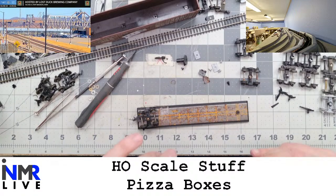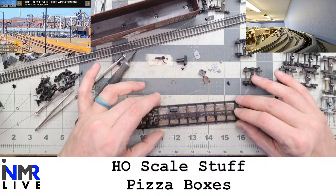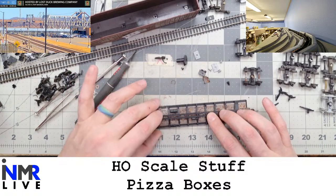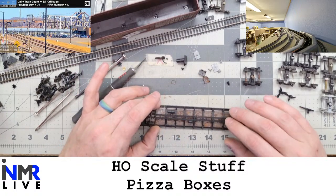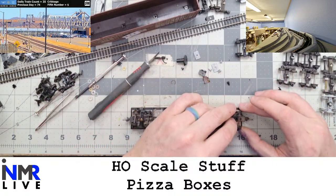Yeah, you don't have to edit it, Nathan. Just whatever you want to show, just test run it first, and then make sure you kind of work out any bugs. And test running could even be walk around the layout, make sure your switches are set right, and you don't have stuff sitting on the tracks. And then run your train.